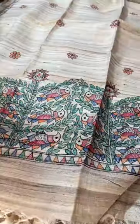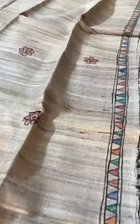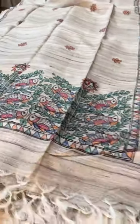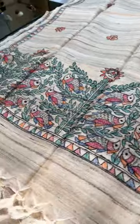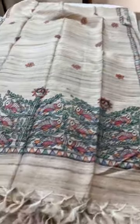This is the next design, dear friends. All the designs are very unique and very beautiful, you can see. This is the full view of the stole. Next piece, this you can see.